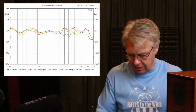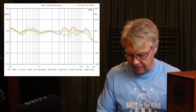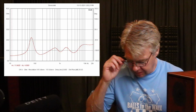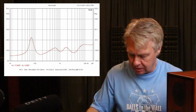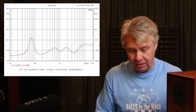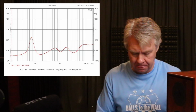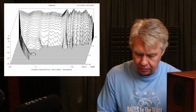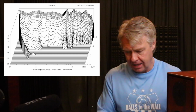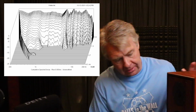If we look at the impedance curve, the impedance looks okay. It doesn't drop to a really low ohm load. And at the very top of the tweeter's range, the impedance is kind of high at that end. But overall, not a problem driving this speaker. It's a sealed box also. Spectral decay. If you look at the spectral decay of the woofer's range, it's really smooth. It's only up there around 4 kHz where you see a little bit of stored energy from that peak, but it's not bad at all.